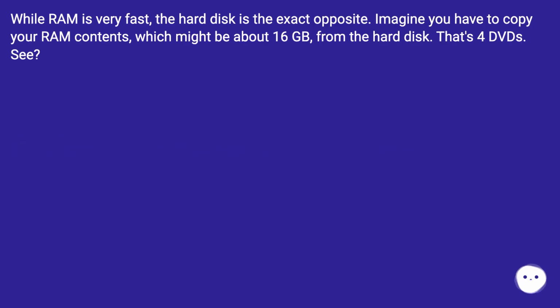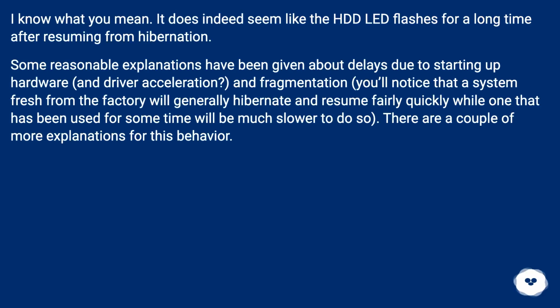While RAM is very fast, the hard disk is the exact opposite. Imagine you have to copy your RAM contents, which might be about 16 GB, from the hard disk. That's 4 DVDs. See? I know what you mean. It does indeed seem like the HDD LED flashes for a long time after resuming from hibernation.